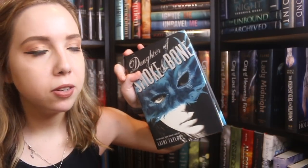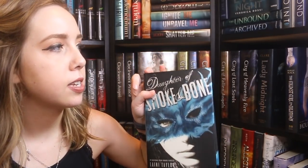And then I have the first two books in the Daughter of Smoke and Bone series. I never read the third book. I don't think I'm going to. I didn't love the series as much as everyone else did. I know everyone loves Laini Taylor and I think she's a fantastic writer. I just don't know if she's for me, you know?